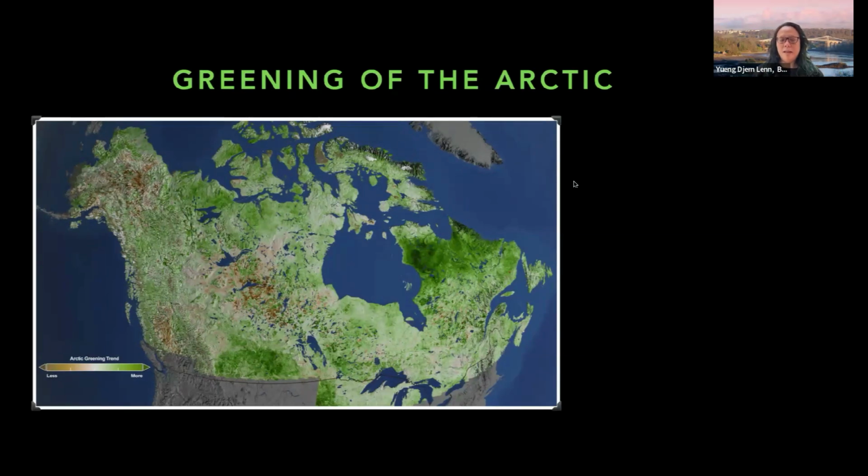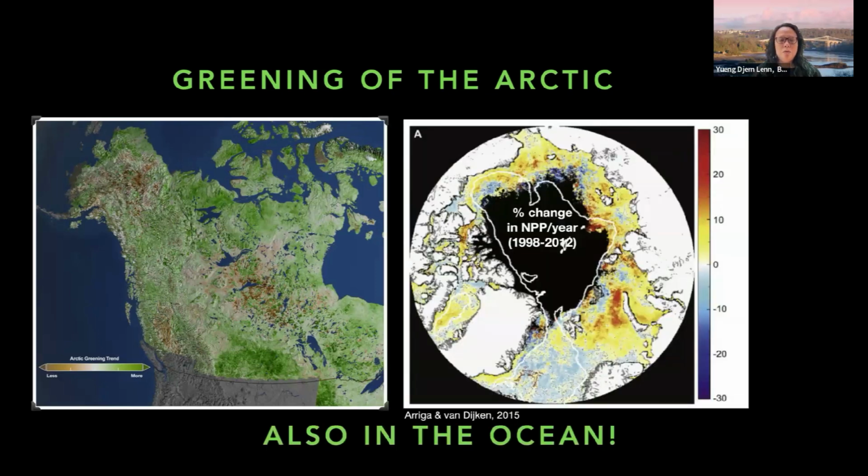As you probably have heard, the Arctic is changing at a really fast rate, and one of those changes is the greening of the Arctic Ocean. As you can see here, what that means is that the permafrost is melting and green vegetation is becoming dominant in Arctic ecosystems on land. But this is also true, it turns out, in the ocean.